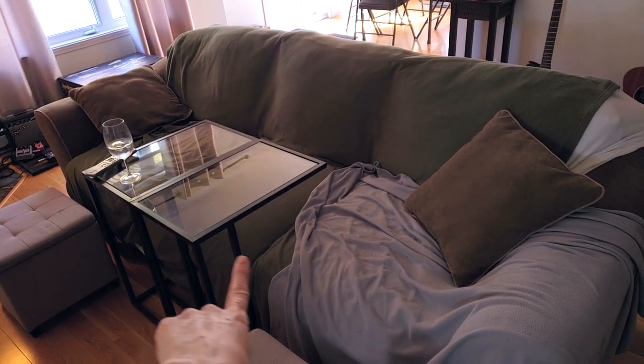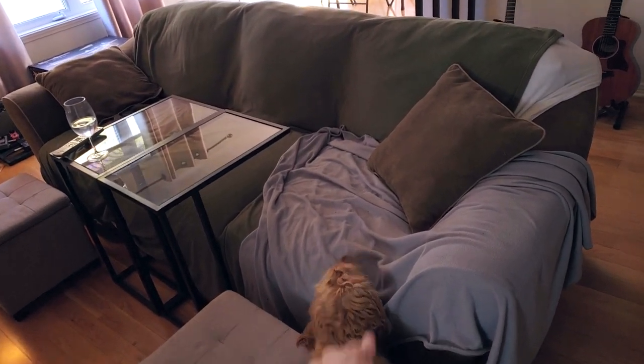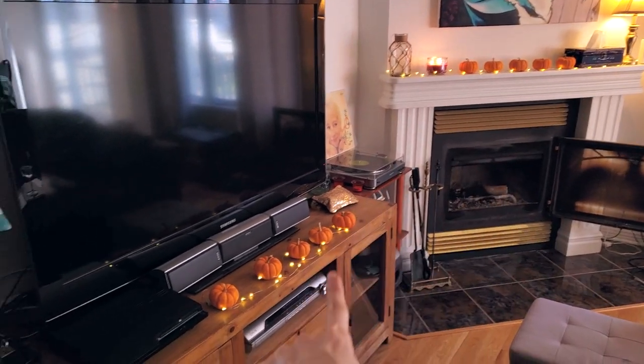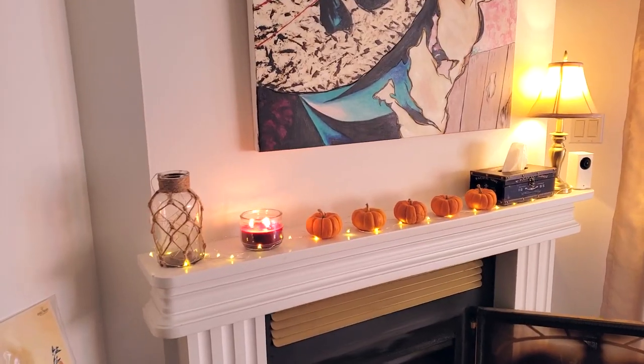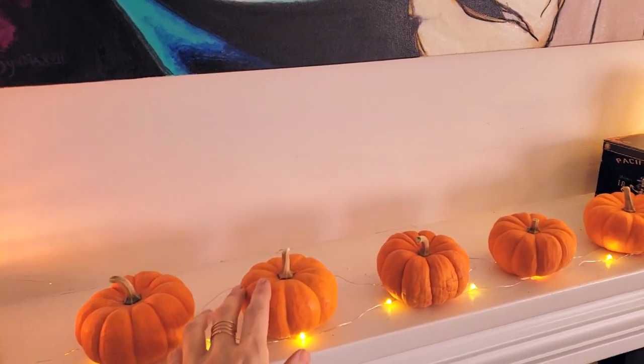The couch is always in this kind of state because Mr. Boy here gets dirty paws, so we cover it to protect it. And then we have a bunch of mini pumpkins. They're super small and so cute. I really like the feel of them in the space. It makes everything very autumnal.